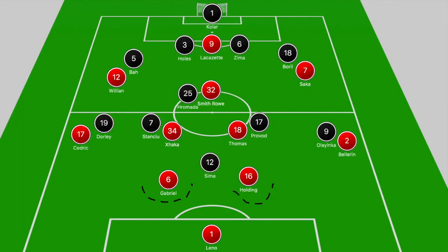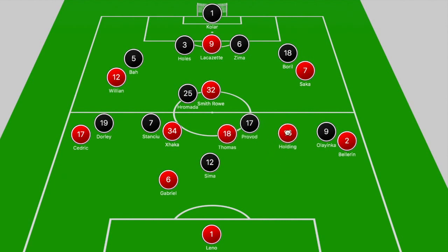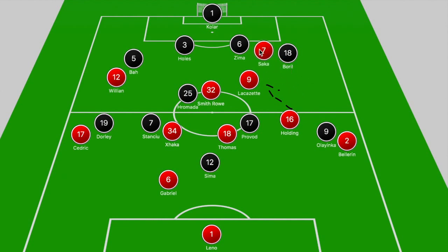that opening half was that they were unable to sustain the press on the center backs, and it was often Holding who was able to push forward to pull out a shuttler to play passes into Saka or Lacazette, and that ultimately led to a bigger issue for Slavia as their backline didn't stick tight when they dropped off deeper to apply pressure on Lacazette and Saka, and it led to several high-quality chances that should have seen Arsenal kill off the game.